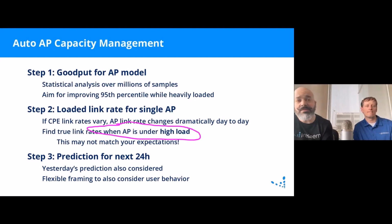And this is true for a number of different vendors; no vendor is free from this. What the AP reports in terms of link rate, or what's achievable, is always an estimate, because you don't actually know until you push data through it and transmit to that customer and find out what modulation rate that customer can actually receive. That's when you find out what the real rate is.